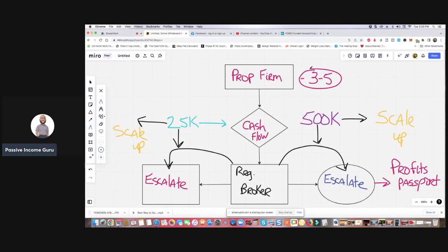Ladies and gentlemen, that we're using, we're using one to pass you swiftly. In essence, we call that the aggressive route. If you go with the aggressive route, understand we only have a specific prop firm or firms that allow us to do the strategy that we're doing to pass you swiftly.